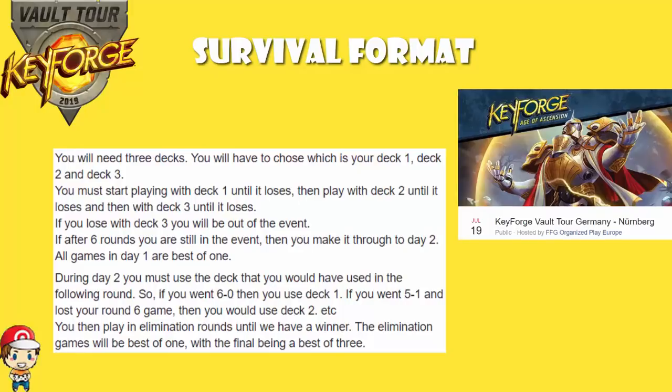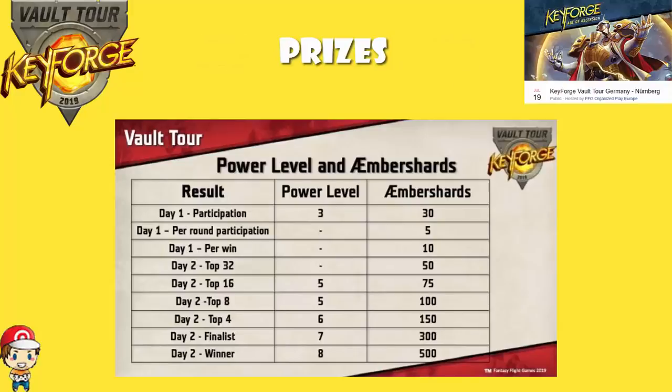Now, just in case you're wondering, here is a table of the Ember Shards you get for playing in a Vault Tour. When you rock up, you get elevated to a power level 3 deck, and you gain 30 Ember Shards. You then get 5 more Ember Shards for every round that you play, 10 more for every round that you win. If you make top 32, you get 50 Ember Shards, top 16, 75, top 8, 100, top 4, 150. If you make the final, you get 300. You win, you get 500.